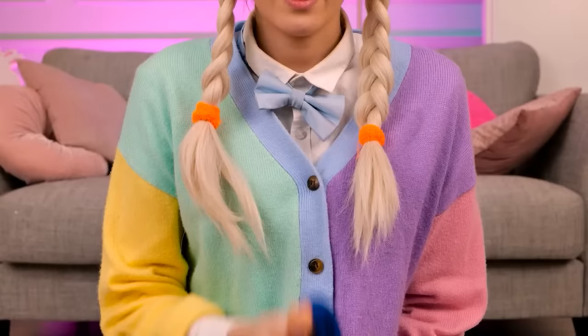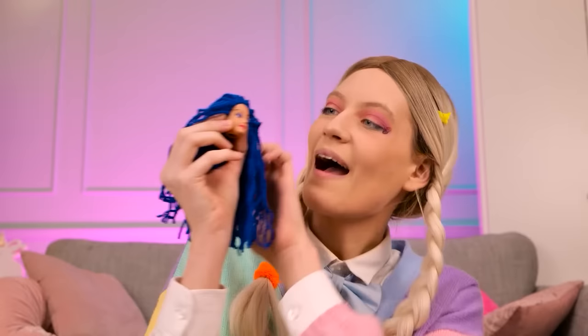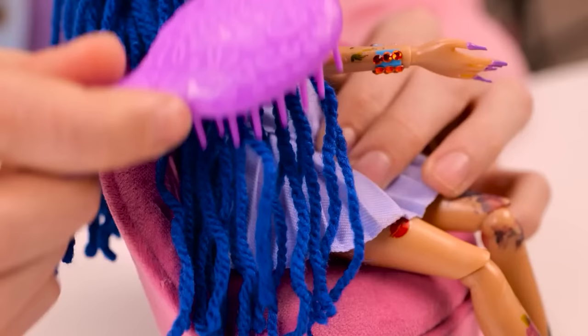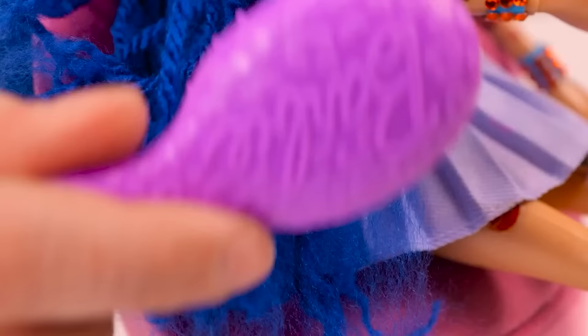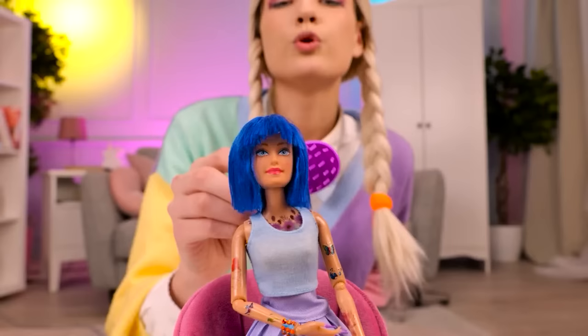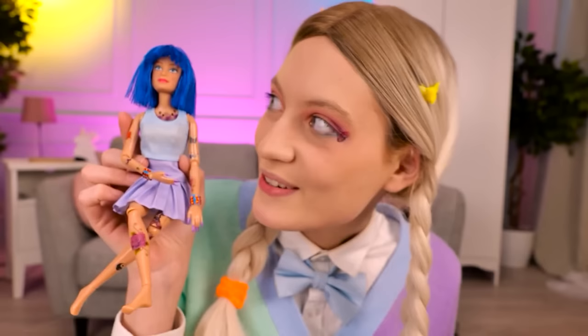You're still bald. Give me more hair. Wow, look at you with fabulous hair. Okay, let's put you back. Now let's brush your hair. Look at that, it's working! A few more steps. Nice style! Ooh, I love it! I told you this would work, girl.